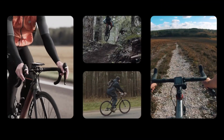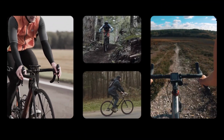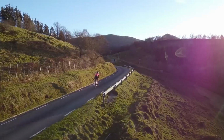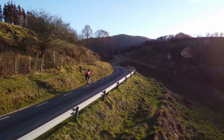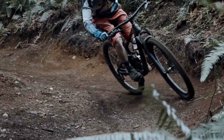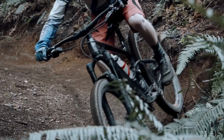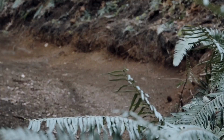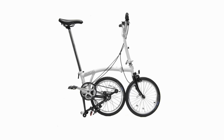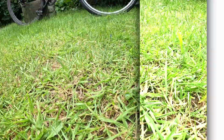Different types of bikes are designed for different purposes, and each type often requires specific tire sizes to perform best. For example, road bikes use narrower tires for speed and efficiency on smooth tarmac surface. Mountain bikes require wider, more rugged tires for better traction on rough terrains. Folding bikes use smaller wheels to be more compact when folded, making them easier to carry, store and transport.